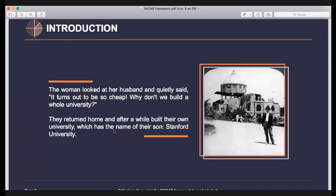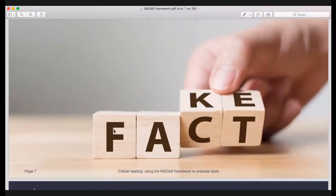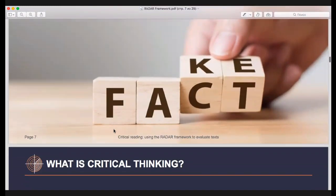So it's an incredible story, isn't it? And it can be incredible and even enlightening if, and it's a big if, it were not fake. How do we know that it's a fake? And what helps us recognize a fake? Of course, critical thinking, our ability to think critically.